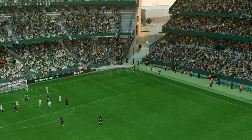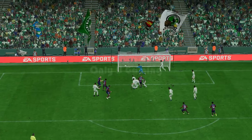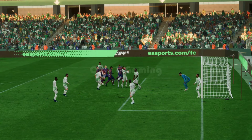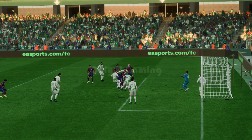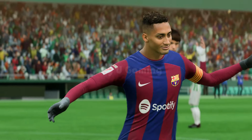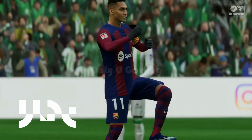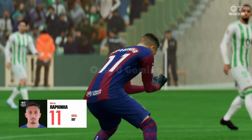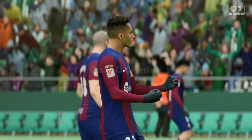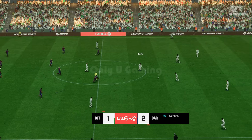Well, let's take another look at this. It's a good delivery from the corner. And it's intelligent movement and a strong connection to take it past the goalkeeper. It's a good finish, that. Away we go again at 2-1.